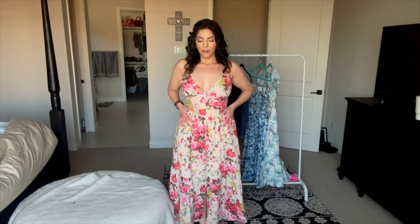It does have a slit, so you get a little sexy leg action too. Really comfortable, I love this. And it does have adjustable straps, but I really do think this is a contender for my birthday, for sure.